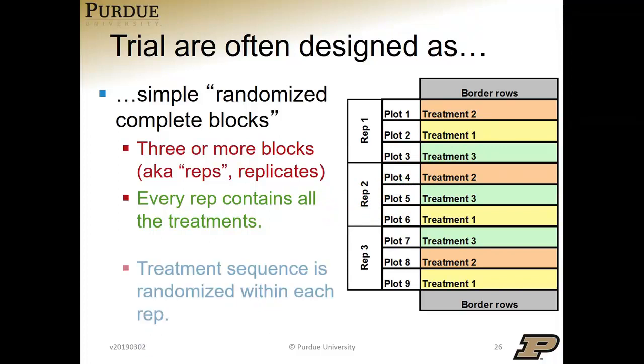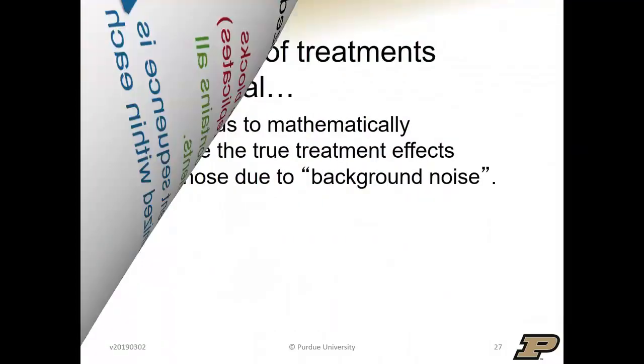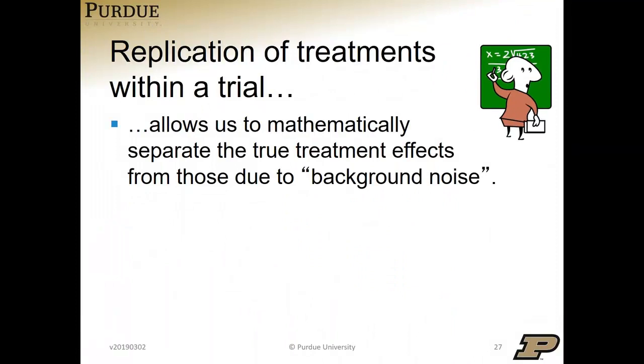And then, as I indicated, the treatment sequence is randomized within each rep because we want to avoid any possible bias of the treatment sequence being 1, 2, 3, 1, 2, 3, 1, 2, 3, and so we just randomize them. And the technologies, especially the variable controller technologies, allow us to make that seamless for you as the grower. And again, we replicate treatments in the trial.